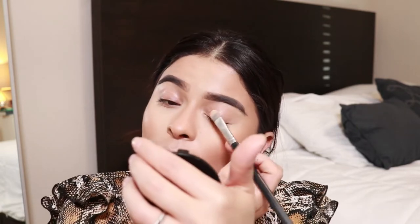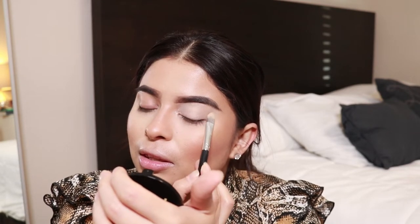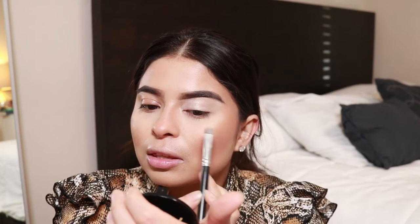I'm just going to be applying that with the same brush I applied to highlight my under eyes. And I am doing the same thing, which is just placing it on top and blending it out. And then I'm going into my eye and just blending it out, and applying it all over my eyelid.